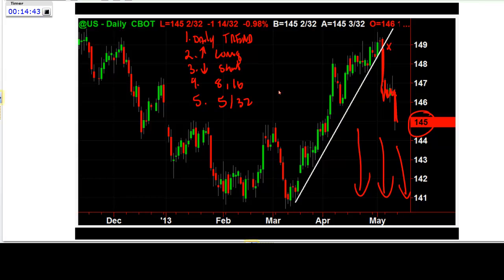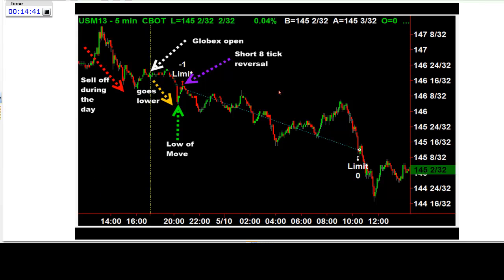So now that we've defined that we're in a daily downtrend in that example, what we're going to do is at 6 p.m., and you can do this intraday too, but for this example we're doing the 6 p.m. trade. The market opens up at 6 p.m. It goes higher. Do I want to go long on that move to the high side? The answer is no, I don't, because I have my daily downtrend telling me that the pressure is to the downside. So I let the market sell off.